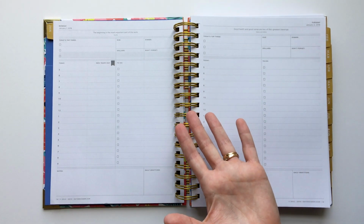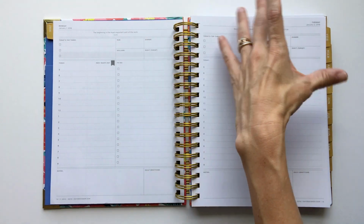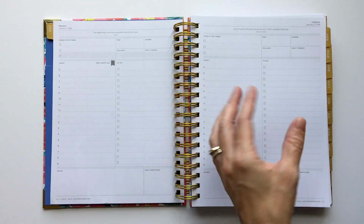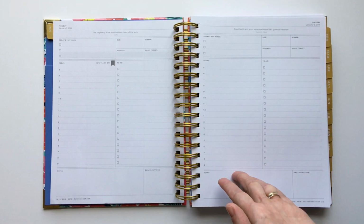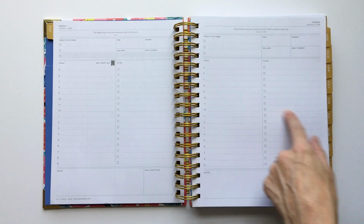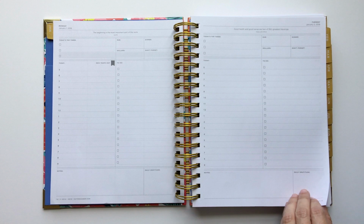But I can envision myself just, if I have any appointments for the day, writing them up top, because I just like those to stick out, and then not wasting the rest of the time space because I don't need it all, but maybe just making my to-do list go all the way across. I don't know. We shall see when I try it out in 2018.